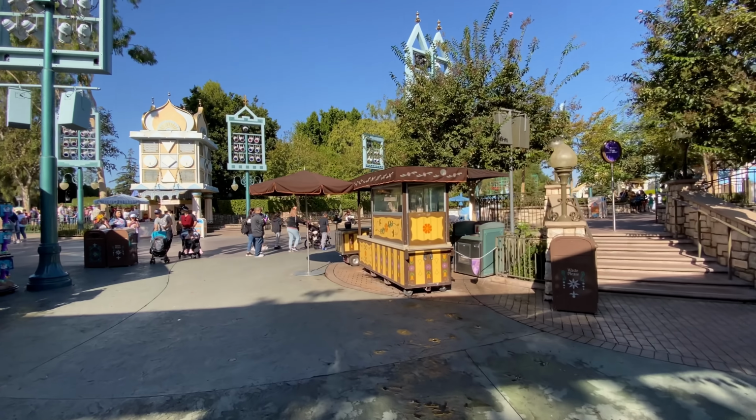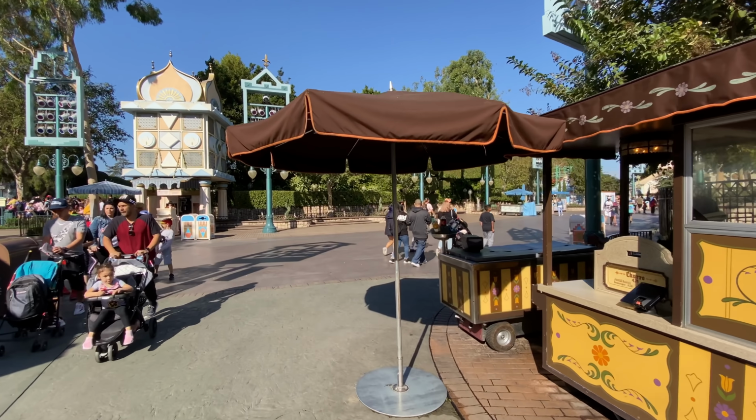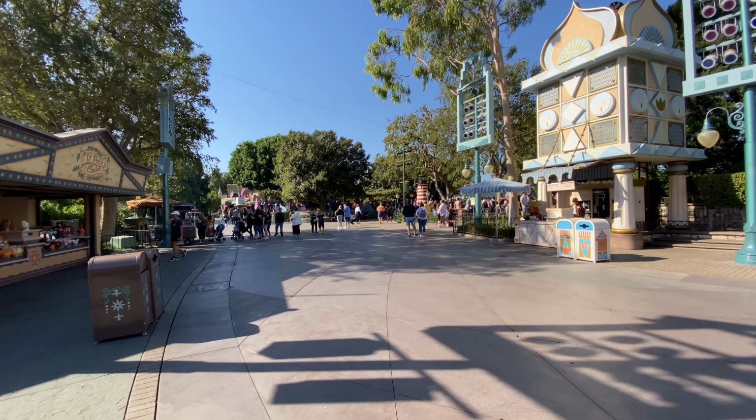It is really nice and quiet today. And we're already a couple hours into park opening, so crowds are not too bad at all. There is a Halloween party tonight. Today is Tuesday. But so far so good. Not too many people here at all.